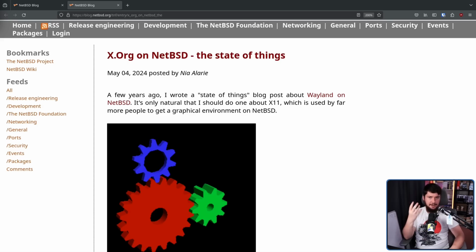On the Linux side, Wayland has been very heavily adopted. Now, the numbers are a bit weird because no one actually does proper telemetry, and the best you really get is polling. It seems to be somewhere in the range of 40 to 60% Wayland, which is a big swing, but it's still a lot of people. NetBSD, the same can't be said though.